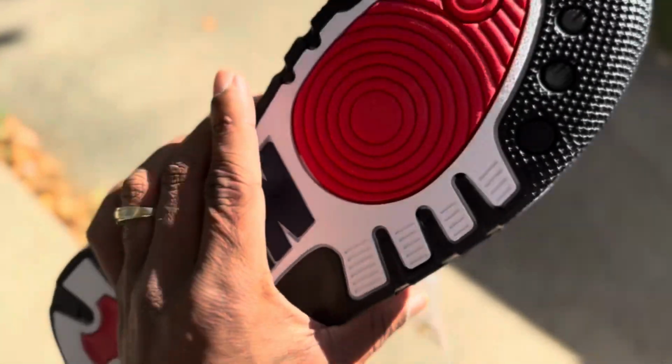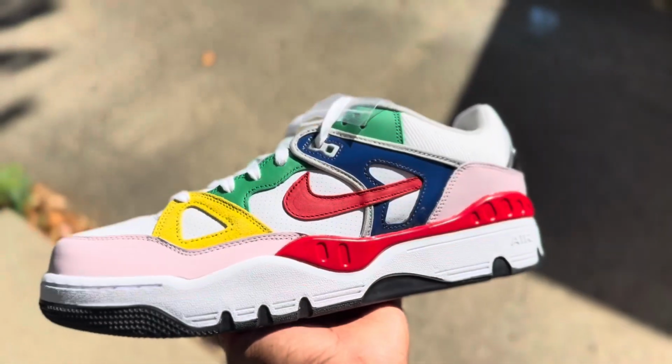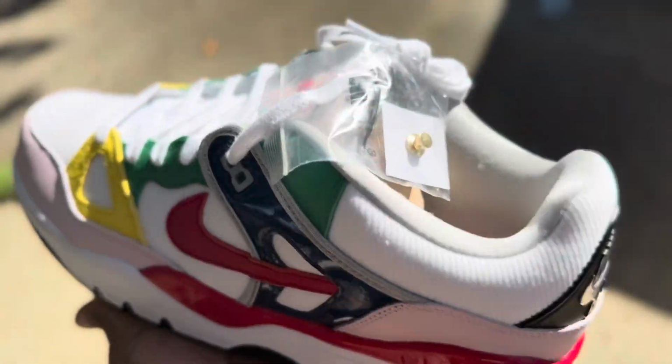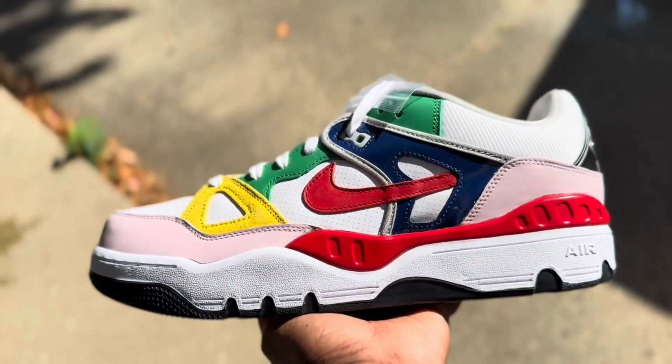We have sold these already, so we're gonna ship these out. But that's it, guys. So I just wanted to show you guys what these look like in person. You can pull these off, but I'm good. They're just not for me personally. But that's it. That's all I have for you guys.